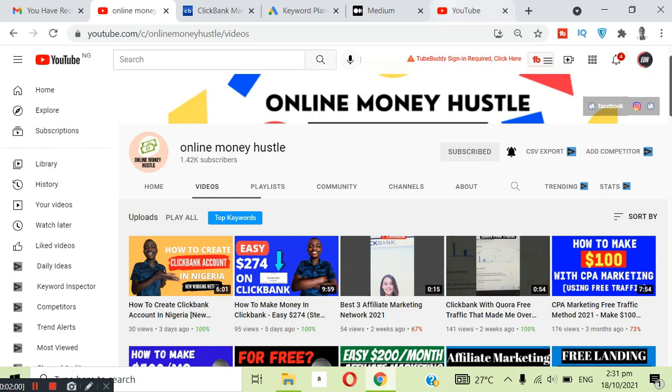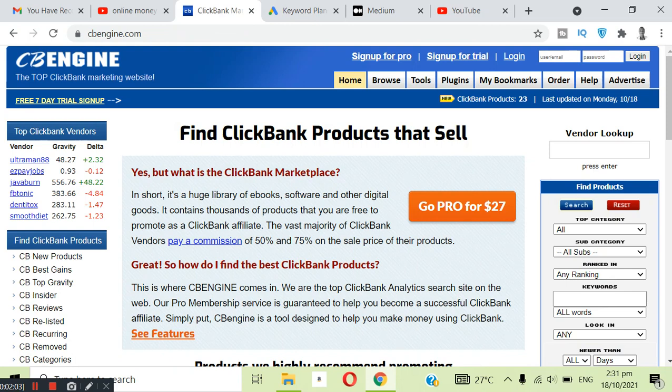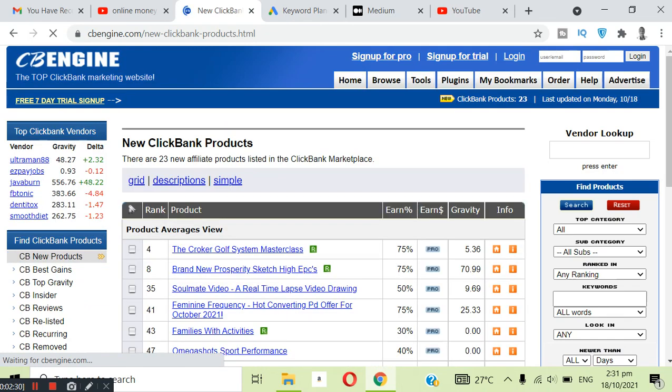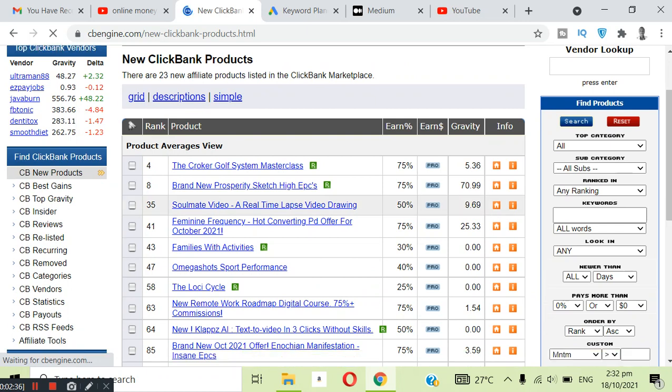Okay, so Clickbank, yeah, I love using Clickbank because it has a lot of products, and I just love the interface and everything. Okay, so you come over to CB Engine. You will be able to see some kind of stats on Clickbank, like new products, top gravity, reviews, and the rest. So when you tap on new products here, it shows a list of new products launched on Clickbank.